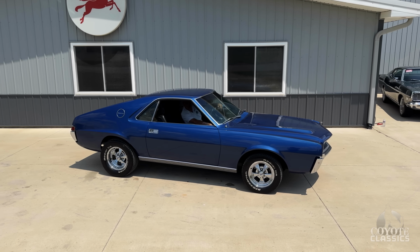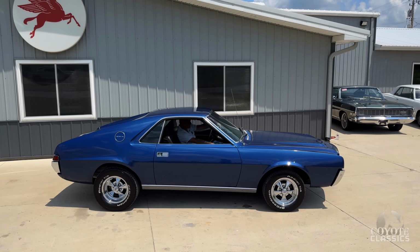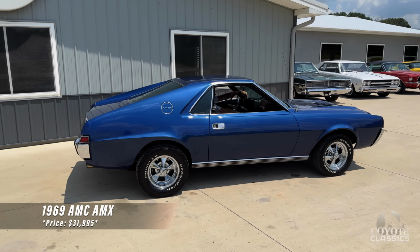I'm Dalton, that's my father Chad, and today we're checking out a car that we don't get the chance to buy and sell very often just because they're hard to find. This is an American Motors Company AMX, 1969 year.